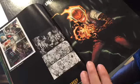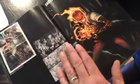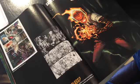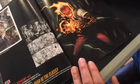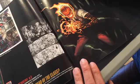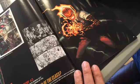I'm pretty happy. I don't need to read this stuff, but if I was going to investigate something, I would certainly be into this. Scotty Young on the writing chores and Humberto Ramos doing the artwork. That's kind of a dream team there. Strange Academy #3. It's an ongoing, it looks like. 32 pages, $4 a piece.